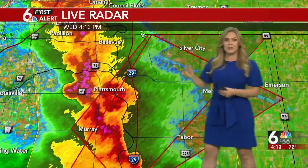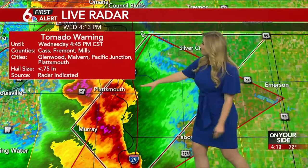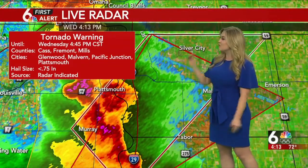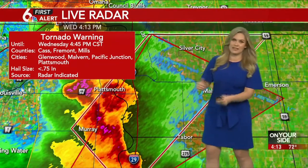We have a lot of these little tornado warnings popping up along this line of storms. And you can see this one here that runs until 4:45. This stretches through the Plattsmouth area. I know, Rusty, you were just talking about that. Murray area, as this moves off to the northeast, it's moving very, very fast. And that brings in concern really for you not to have enough warning once these are issued to get to your safe place. So just do that now as this line of storms tracks through.